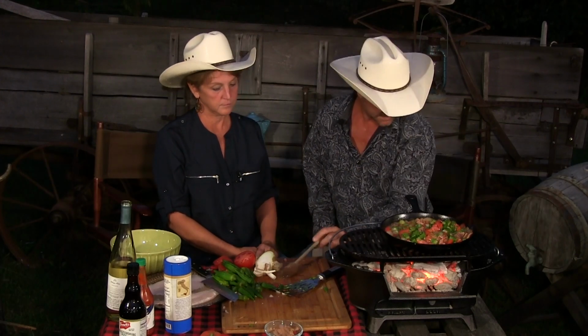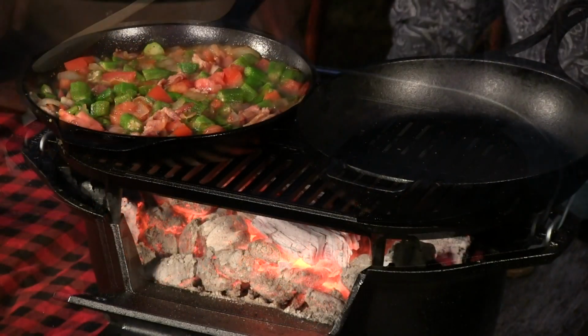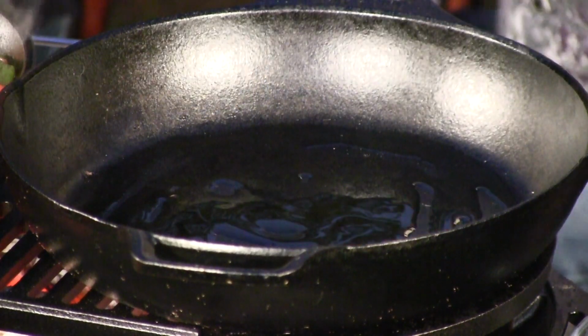Now, as that's cooking, I'm gonna scooch this over because I'm getting ready to heat this skillet up. Put some oil in here and just slide that over. Get this good and hot because we're gonna fry some fish.